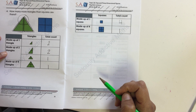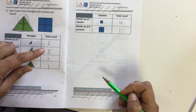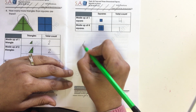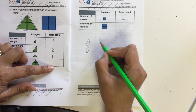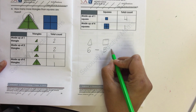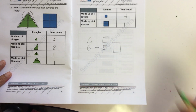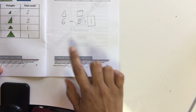So we solve part of the problem by identifying the total number of triangles and squares in the table. So we have how many more triangles and squares? Well, how many triangles do we have? How many triangles? 2, 4, 5, 6. We have 6 triangles, right? And how many squares do we have? We have 5, and we have to find the difference, and that would be 1. Okay? So we can say there is one more triangle than a square.